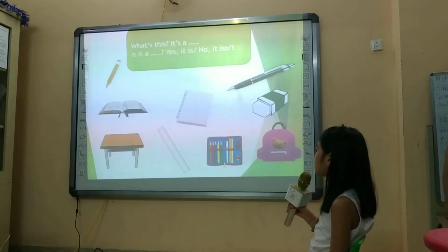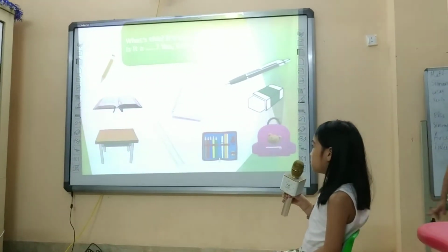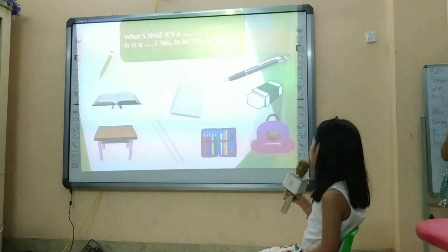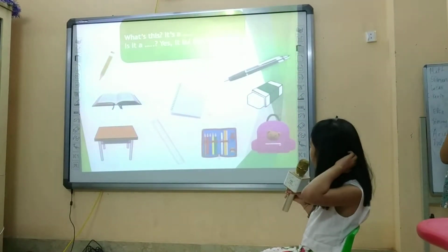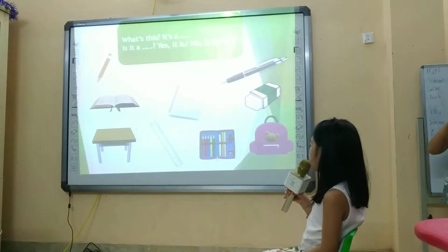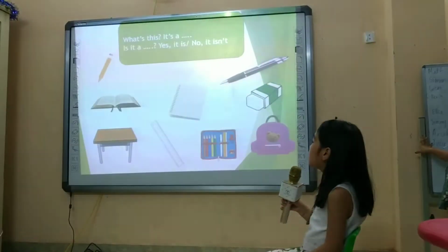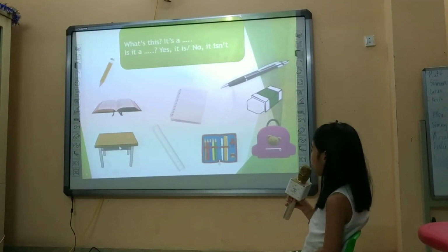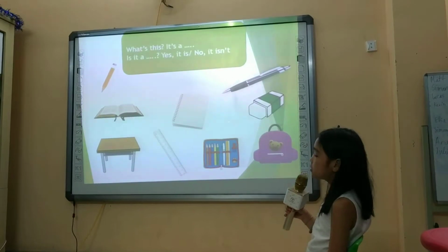Is this a book? Yes, it's a book. It is a ruler. Okay, good. Is this a chair? No, it isn't. Very good.